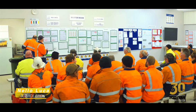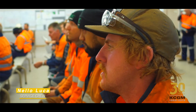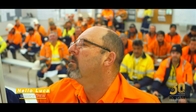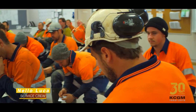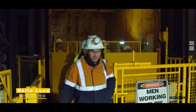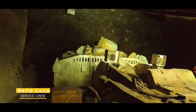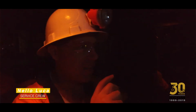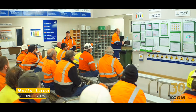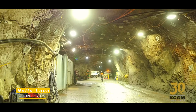At 6 o'clock, the shift bosses, there's two shift bosses that run the shift, will take control of the crew and go through the day's activities, allocating work to the individuals and also allocating work to the machines, whether it's the jumbos, loaders, trucks, whatever it may be. That meeting takes approximately 15 minutes, and as part of that we'll also have a safety meeting.